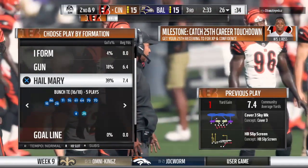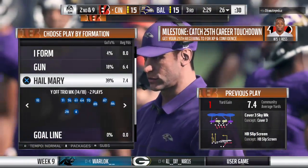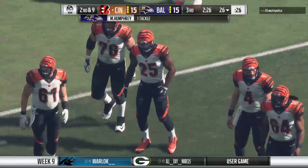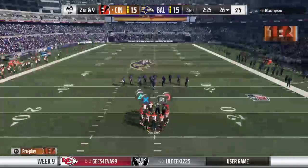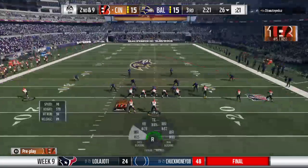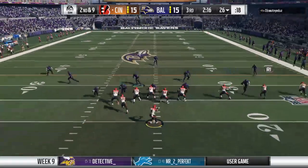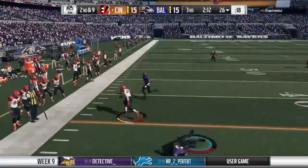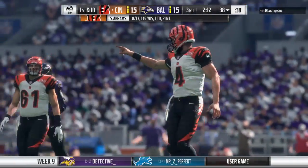A good convergence there defensively, only a yard, and it's second down. And ready now for 2nd and 9. Check 4. Here we go now. Boom, landed. Out of the gun, they'll look to throw. Dumps it off to Mixon. 12 yards that time, and a Cincinnati first down.